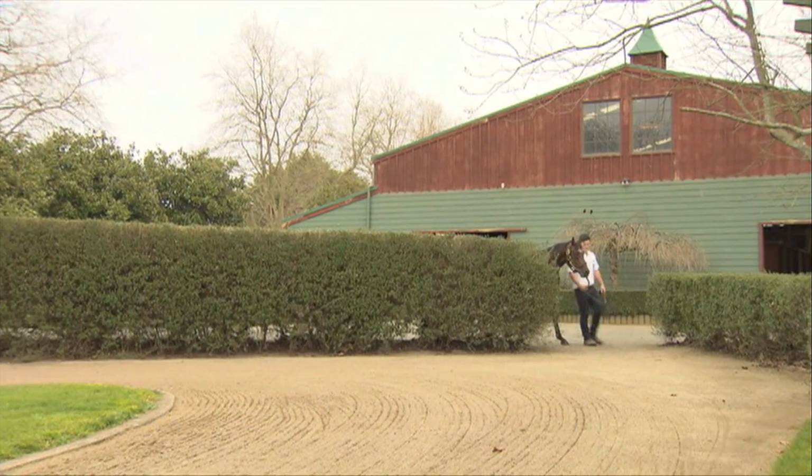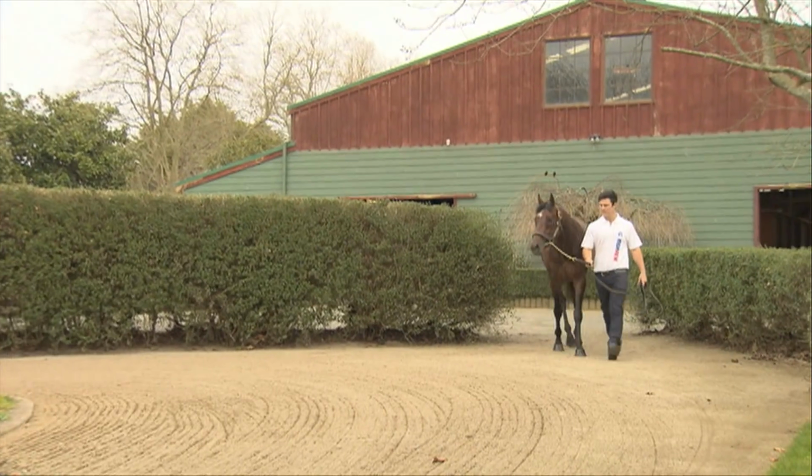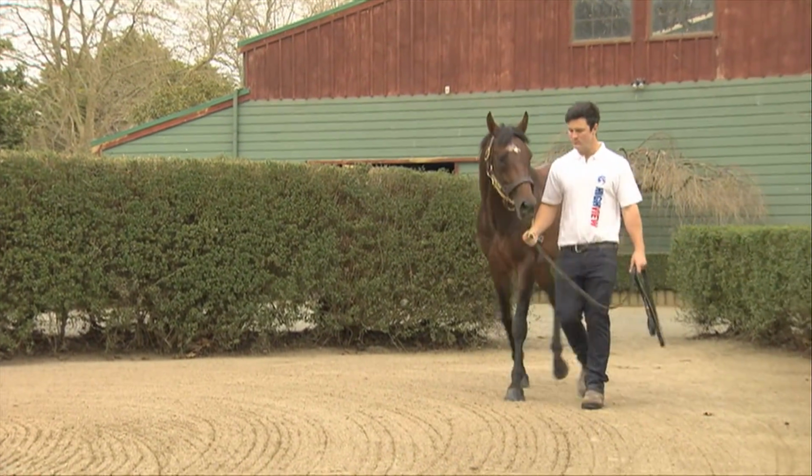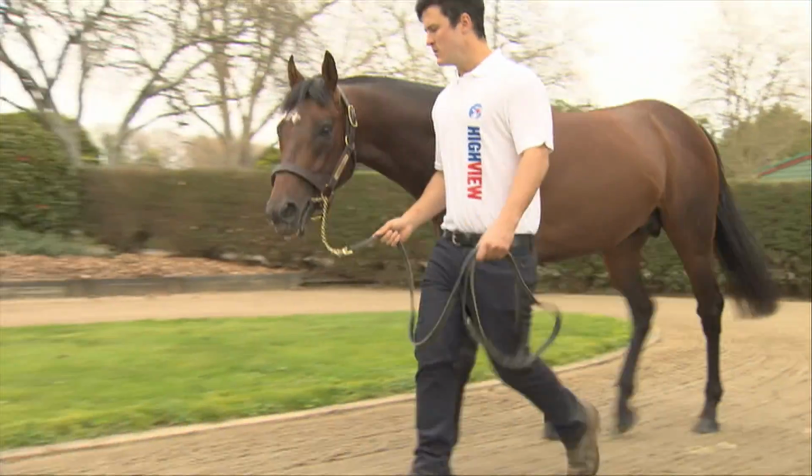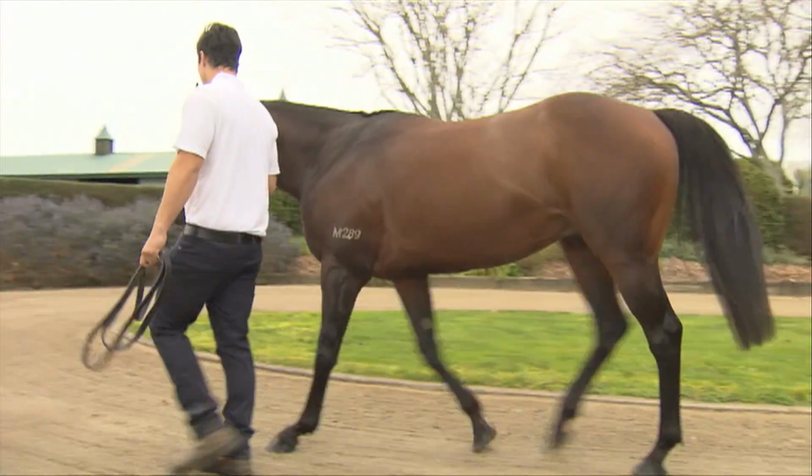Highview Stud has acquired the services of former Group 1 Hong Kong galloper Sweet Orange, and Kiwi Bred headed to the Waikato stud to speak to Brent Gillivick about their newest arrival. He's the only son of Warfront to stand at stud in New Zealand. How did Sweet Orange come to be at Highview Stud, Brent?